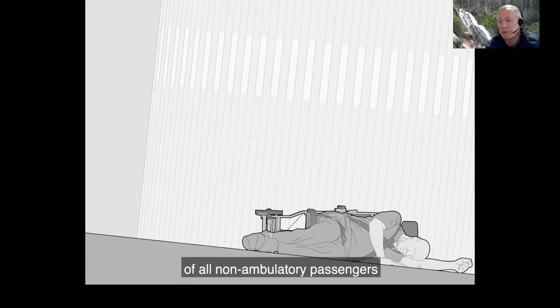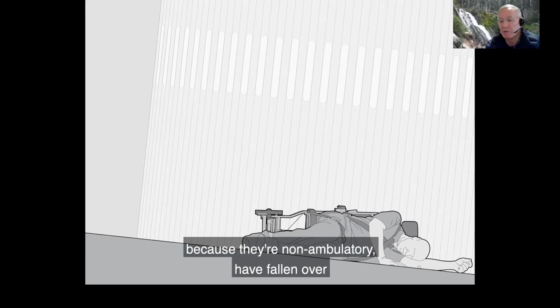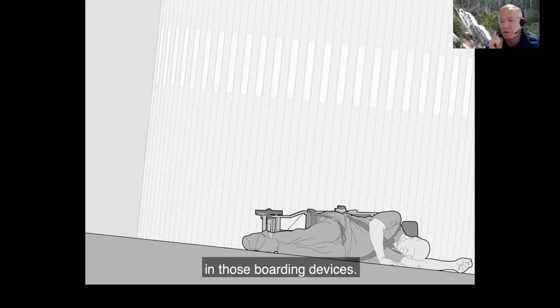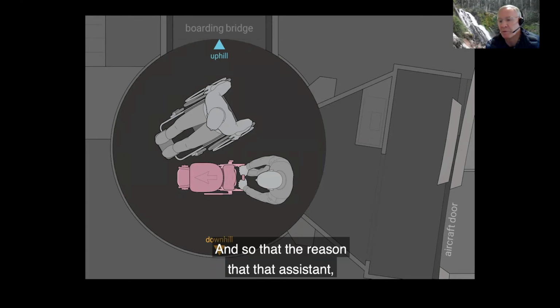And again, I indicated that 12% of all non-ambulatory passengers who have to use the boarding devices to board have fallen over in those boarding devices. So one of the issues is that you can see this is a top view of the passenger boarding bridge, the jetway coming down from up above, and then the aircraft over to the right.